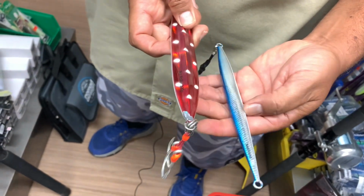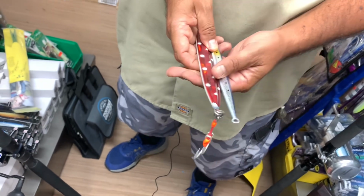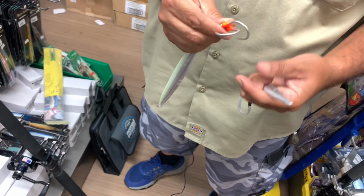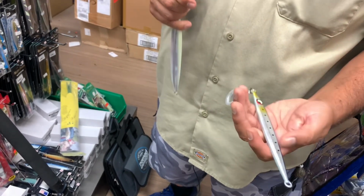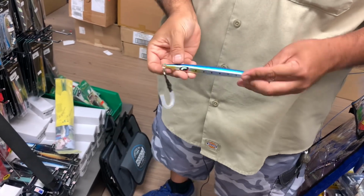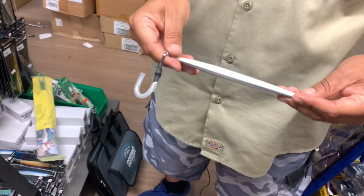Super skinny. And so what it does is it stays in the zone longer. Okay, so it doesn't go past the fish. Yes. Sometimes these jigs just go shooting right past them. I've heard many guys say, fish the lightest jig you can get away with. If there's no wind and current, get down and you'll get bit more often.